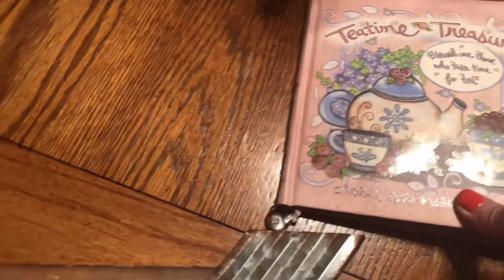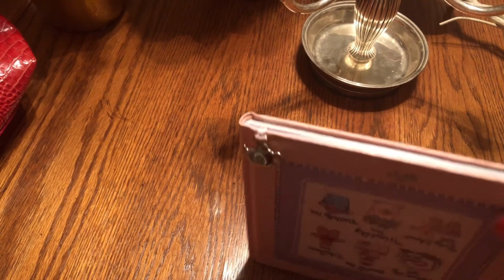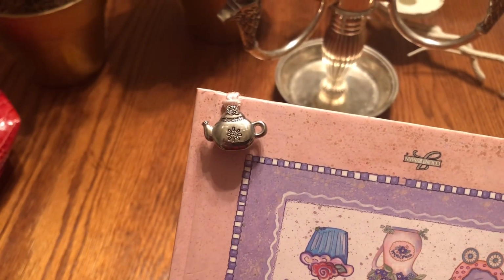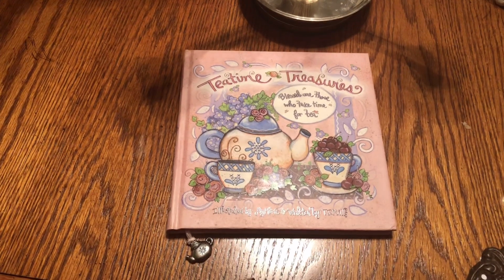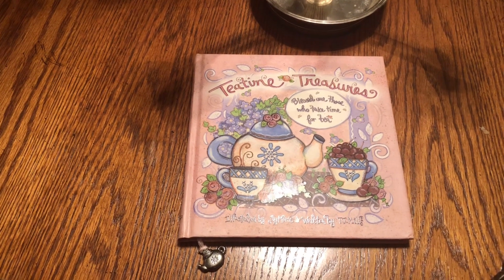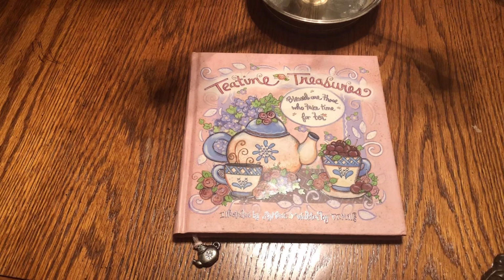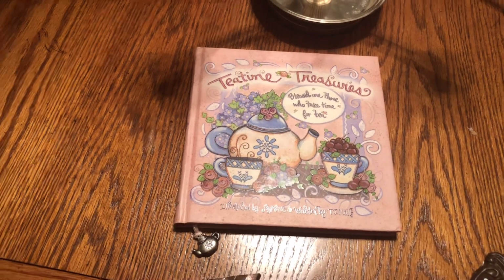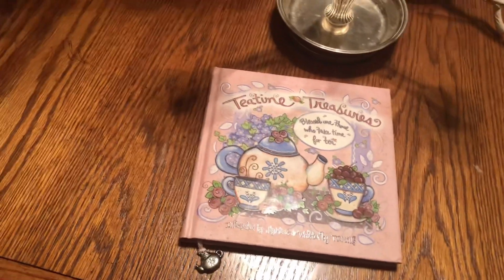So another thing that I picked up, January is National Tea Month, and I just thought this was the cutest little book. Look at the bookmark. Isn't that adorable? So I was flipping through it, and I actually found the recipe for friendship tea. And that used to be something that, it's made with Tang and tea. I'm not sure what else goes in it, but it's the best little gift to give. And I thought, in honor of National Tea Month, I think I'm going to make some friendship tea up and give it to a few friends, just as a little gift.